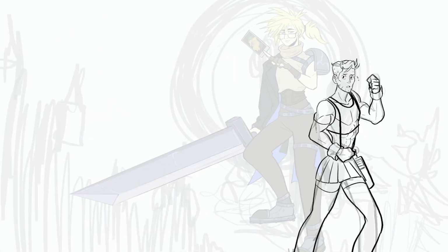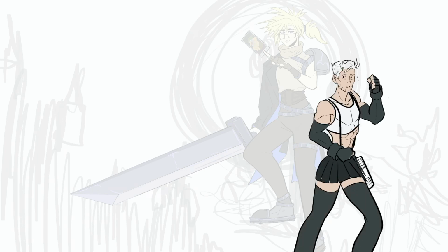I gave Jacob pretty much Tifa's exact colors from the video game. I didn't really see a reason to change them, and it just looked good when I color dropped it, so I kept it how it was. But with Jacob's brown hair, obviously.